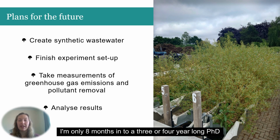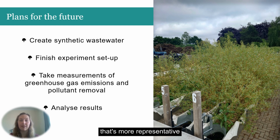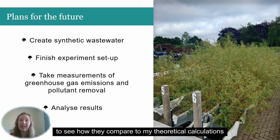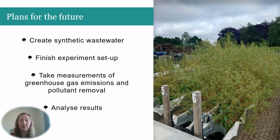So I've mentioned I'm only 8 months in to a 3 or 4 year long PhD. It means I've got a lot of time left ahead of me, and here are some of the plans that I have for the future. As cool as it is, I've designed my very own wastewater recipe that's more representative of actual treated sewage at the final treatment stage. There's still more to be done. The next step is testing, where I plan to create small batches of the wastewater recipe and test the actual pollution concentrations to see how they compare to my theoretical calculations and the required concentrations. Based on these results, I'll need to adjust the recipe until the actual concentrations are close to the required ones.